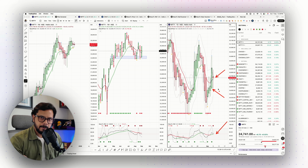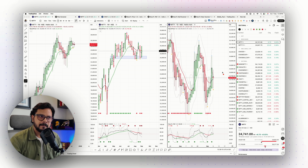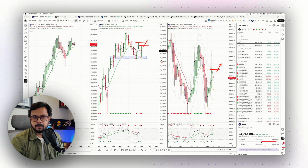From a bullish perspective, from a long trade perspective point of view, first level is Friday's high. I need to see the market going above Friday's high. And another level is the weekly high. If the weekly high is crossed, then I can expect further upsides.